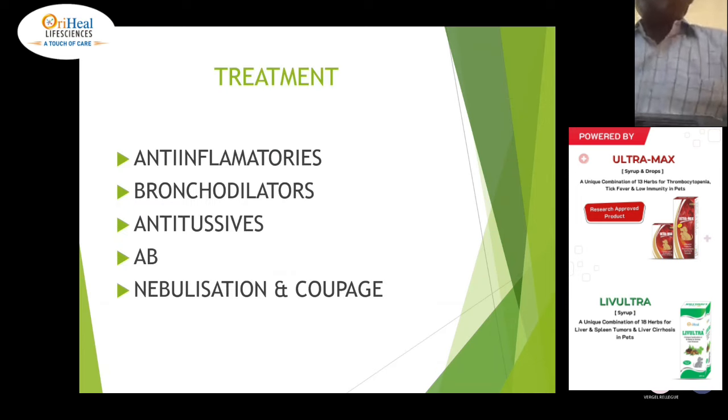So treatment for this is anti-inflammatories, bronchodilators, antitussives, antibiotics, nebulization, and coupage. What is coupage? Coupage is just massaging. In dogs where you think there is phlegm in the bronchoalveoli, if you nebulize them with steam and do coupage, a gentle massage of the thoracic cavity, it will dislodge the mucus and pave the way for clearance so that gas exchange can happen better, okay?